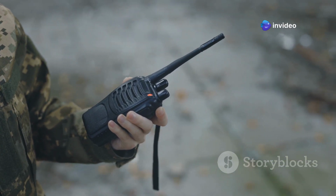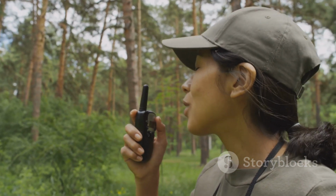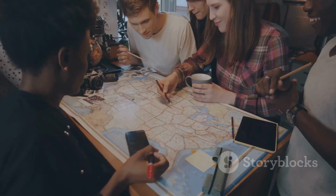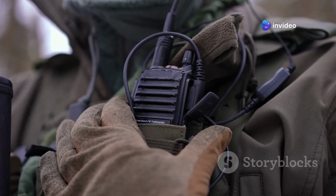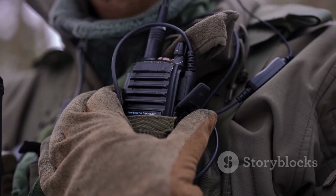Communication is key. In a survival scenario, staying connected with your loved ones is paramount. Establish a clear communication plan with your family or group. Decide on a designated meeting point in case you get separated and agree on a communication schedule. Invest in reliable communication devices that function even when cell towers are down.